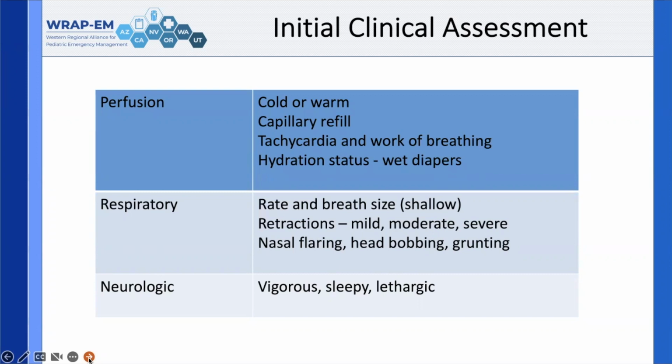When I'm looking at their perfusion, I'm looking to see if they feel cold or warm, what their capillary refill is, if they're tachycardic. Their work of breathing could actually be increased too, just because of having poor perfusion. And then I ask questions about their hydration status. So I'll ask parents how many wet diapers they have.